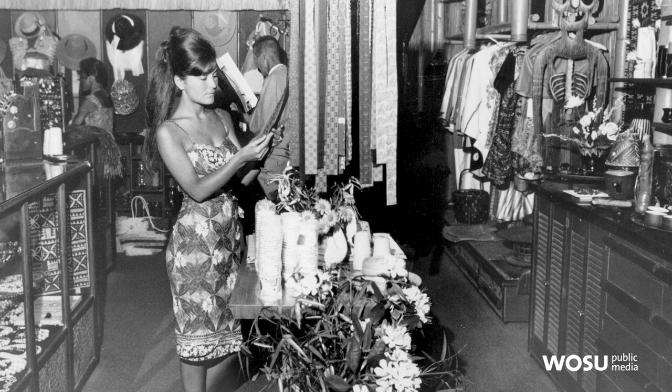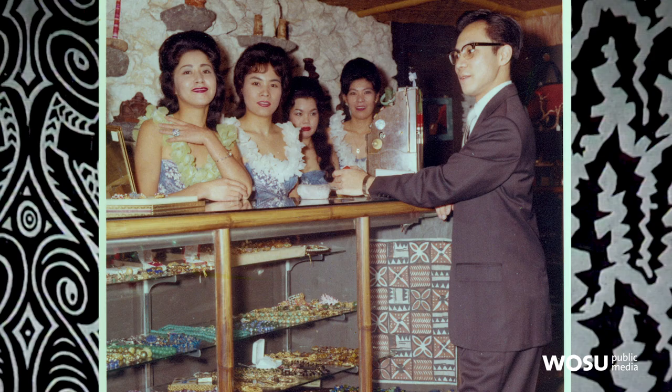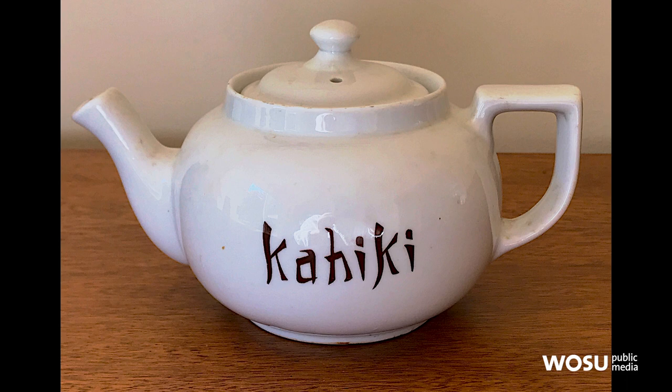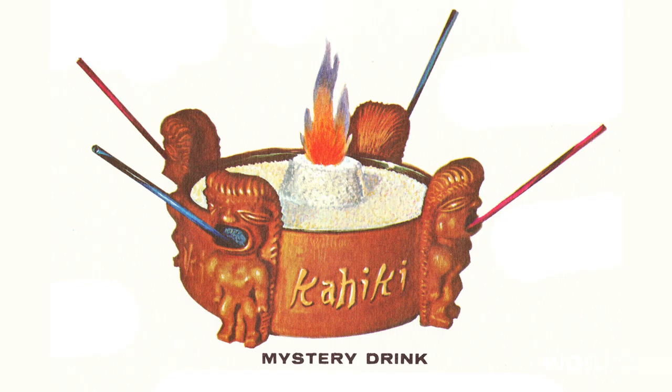I always say there's three ways to get this stuff. You could buy it in the gift shop, you could steal it, or you could buy it many, many years later at auction. And I think they made 25 of the mystery drink bowls, and most of them disappeared.